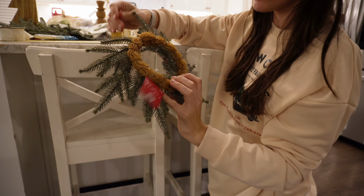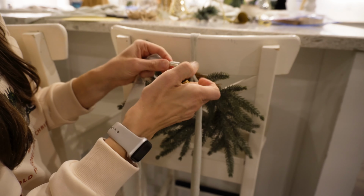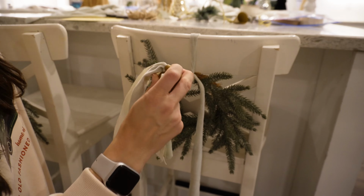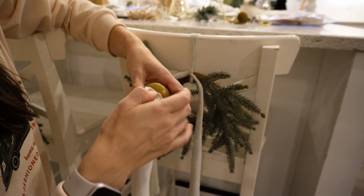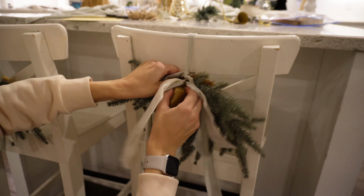Just for a little more context, I had purchased one of those decorations you would put on a doorknob from Target in their dollar spot and decided to cut the bells off and use them on the chair wreaths this year. I'm just using the ribbon that I used on the tree, a little bit of twine, and securing it on there, and it looks really pretty.